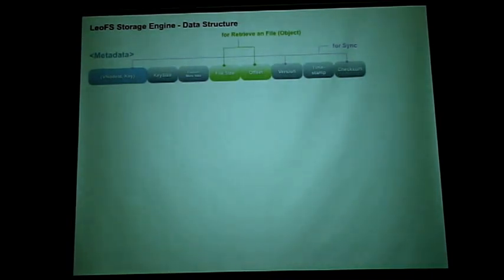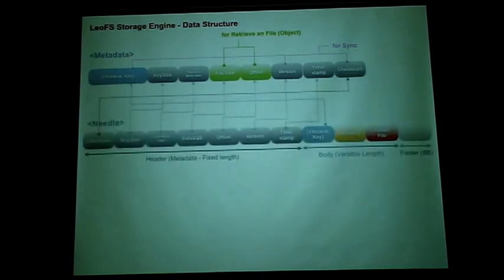Next, I'd like to share the LeoFS data structure. Metadata consists of file name, file size, offset, version, timestamp, checksum, and so on. An object is retrieved by file size and offset. Also, the needle. The needle is LeoFS's original file format.